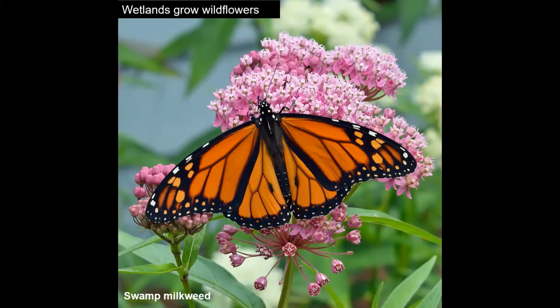You'll see a diversity of plants growing in the saturated soils of wetland areas. And many of these, of course, are wildflowers. And these aquatic plants growing in wetlands attract a diversity of pollinators, especially the monarch. Now, the monarch is in decline across North America, and there's great concern in the US over the survival of the monarch. And here, the monarch's using swamp milkweed, which grows in the saturated soils of wetland areas.